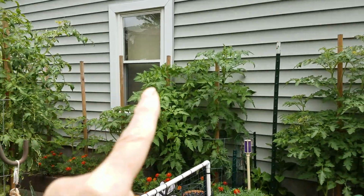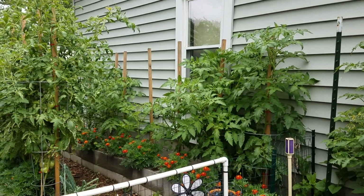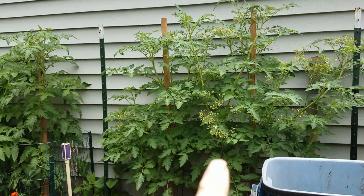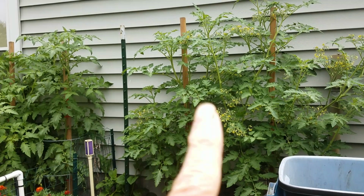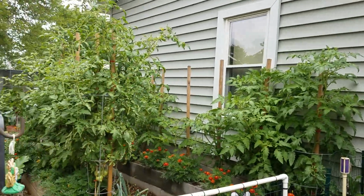Now the black crims over here, those will keep going all the way until frost. Now the clustered ones, I don't know whether they keep going all the way to the frost or not. I gotta look up on that a little more. Alrighty.